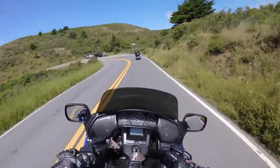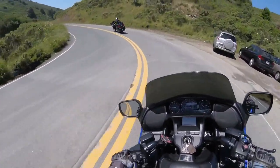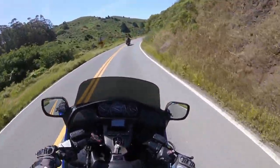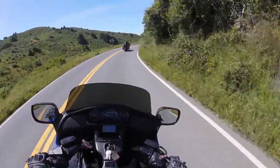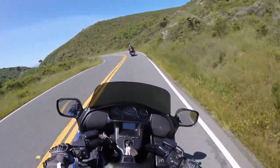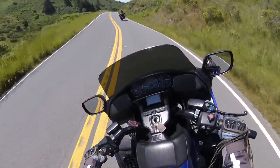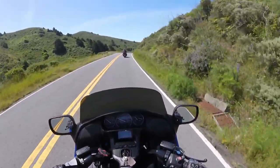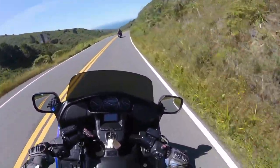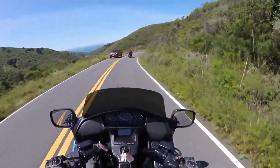A little turnout right here just in case somebody's going too slow. There's no cars behind us, so we're cool. The ocean. Ooh, it's coming into view. Looks a little hazy down there, but hopefully we can get some good views. Yeah, we got some roads to ride down there.